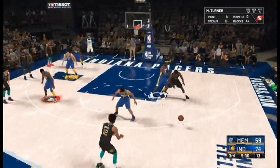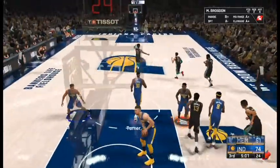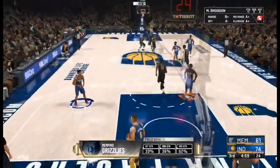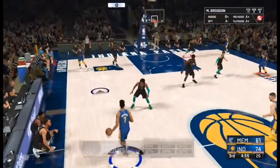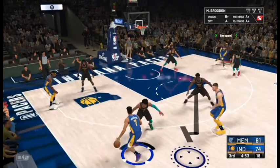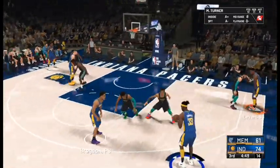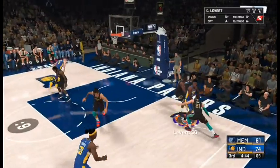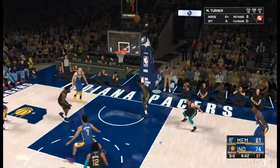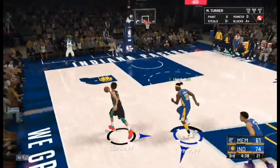Brogdon against Morant. Pass to Jackson. Good, and a nice assist from Morant. Morant's got his 4th assist in this one. Perfect dime drop that time. Nice execution of the bounce pass. Now here's Brogdon. 11 points in the game. The dish to Turner. LeVert kicks to Turner. A 3-pointer off the mark. The Grizzlies trail by 13.